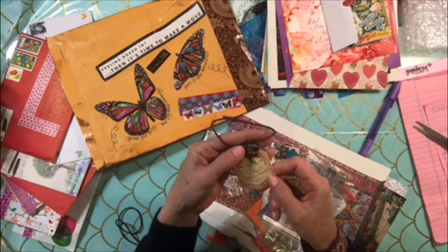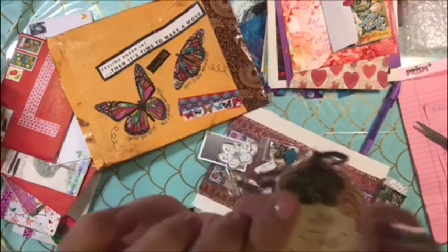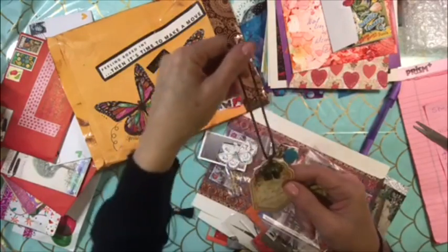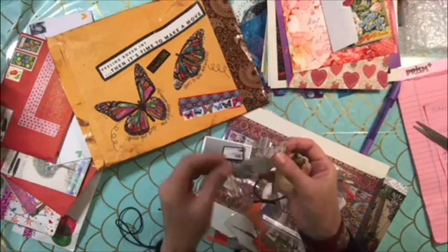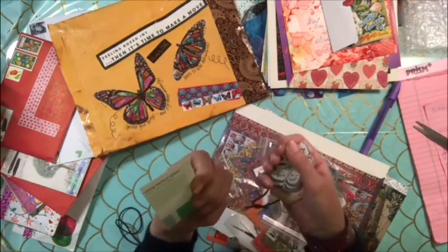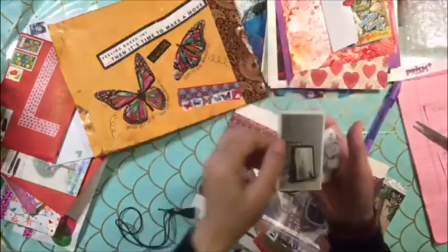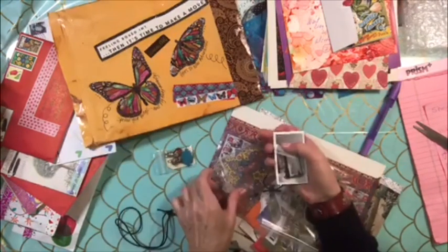Thai citrus. This came off of a candle, you guys. Don't you find the ephemera in the coolest places? I mean, seriously. And some flutterbys, those are fun. Oh, some cutouts, I love those. Oh, look at that. That's cool. That's great for the junk journal, for the Buddha journal, papyrus. Yeah, we gotta get into that.